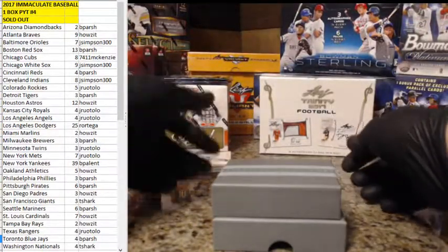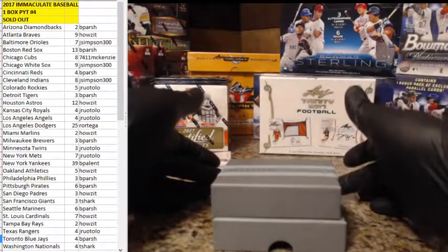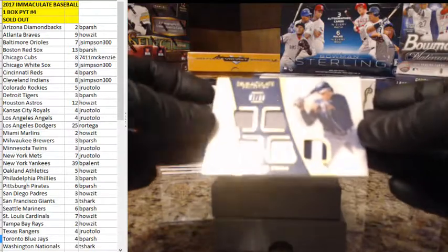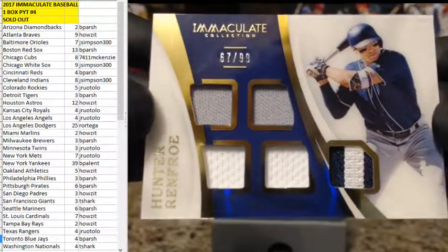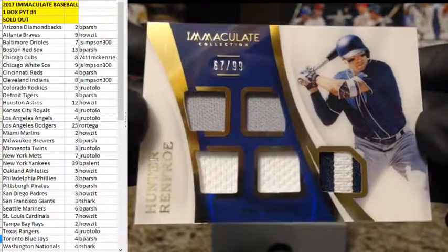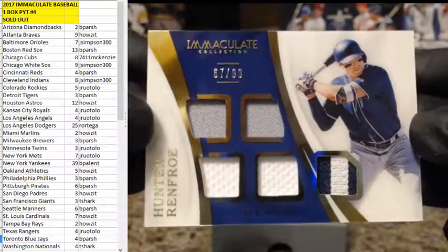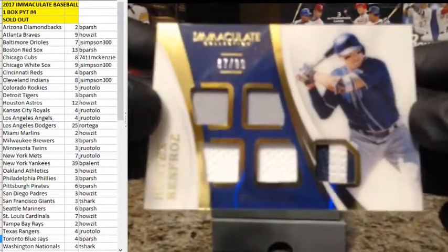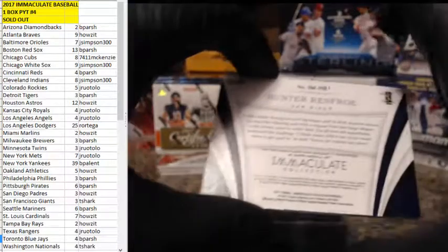All right, next card. Got three left, it looks like. Hunter Renfro for the Padres. Five jersey pieces, 67 out of 99 for the Padres. How's it taking down another one? For San Diego.